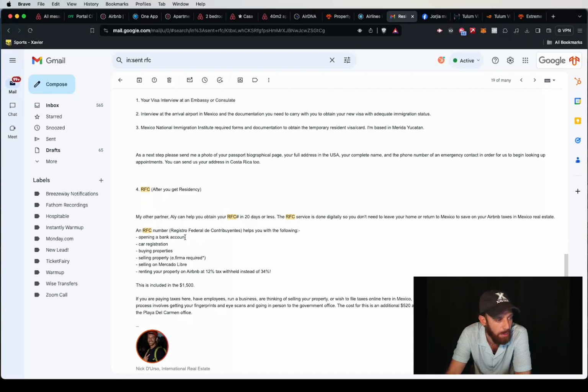It allows you to open up a bank account, register a car, buy properties, although, you know, the property that you're buying is probably in a fideicomiso and a trust. If you want to sell a property, you do need to get your e-firma, which is basically an electronic signature, and that you would need to be here.